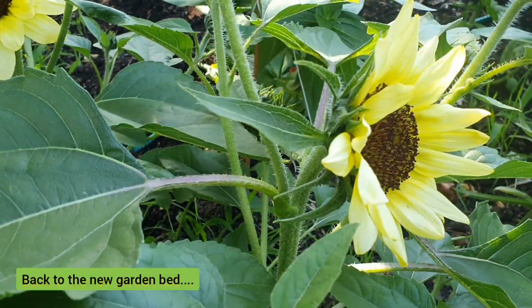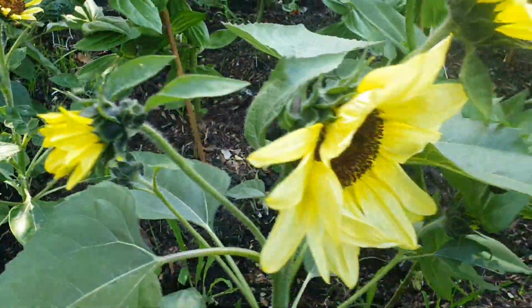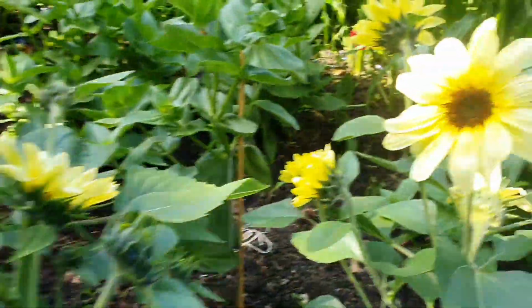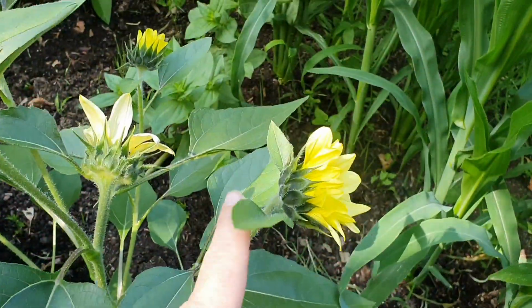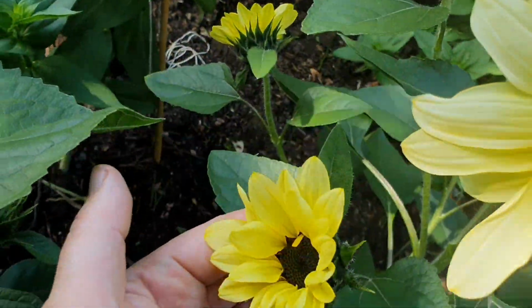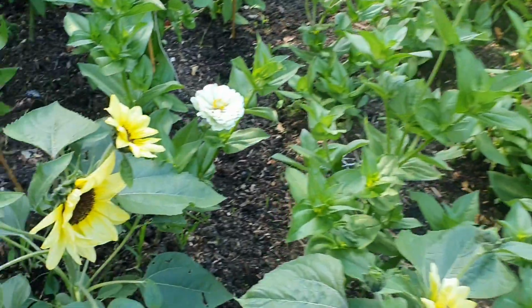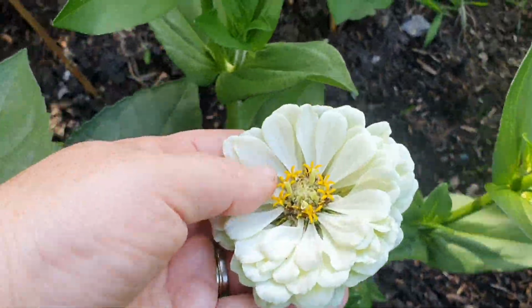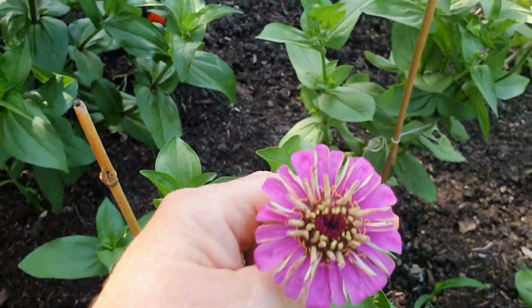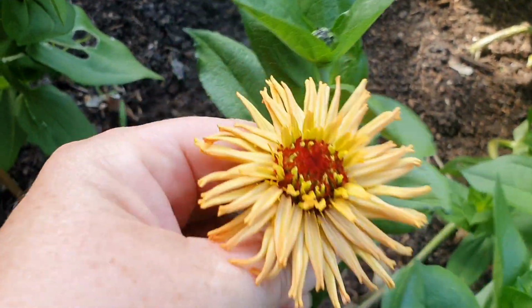Almost every one of these lemon striker sunflowers in this row are blooming. And the great thing about these plants is that they have multiple blossoms on just one single plant. Glass gem corn has gone nuts. Lots of beautiful flowers. I always love and really enjoy the first zinnias opening up, especially when they come from mixed seed packs. You never quite know what to expect, what colours you'll get, varieties.